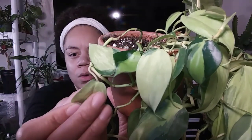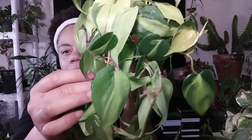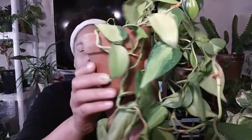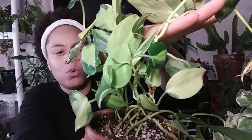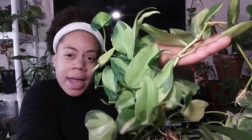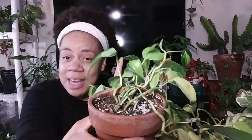So you have all lime green leaves, some with a tiny little speck of green at the top, or the majority of them are highly variegated, more highly variegated than the regular Brazil. And I will show a Brazil a little bit later. So those of you who know what a Brazil is know what I'm talking about. So I believe this is a highly variegated Brazil. I don't care what it is. I just love it because it's unique and it's beautiful.